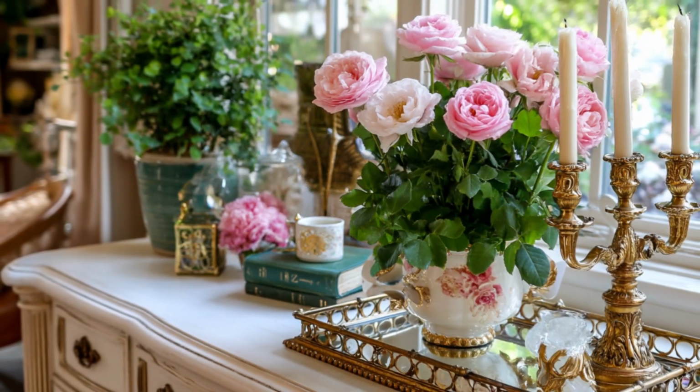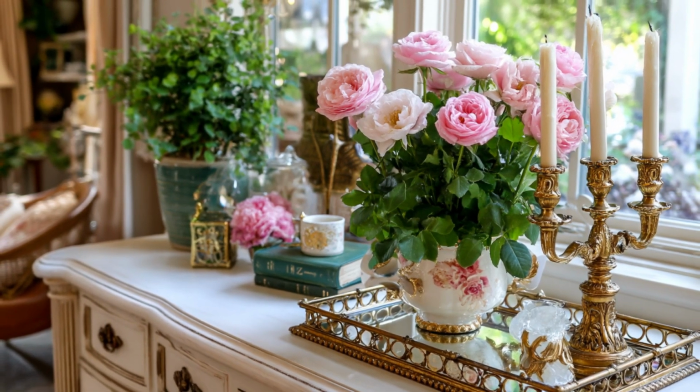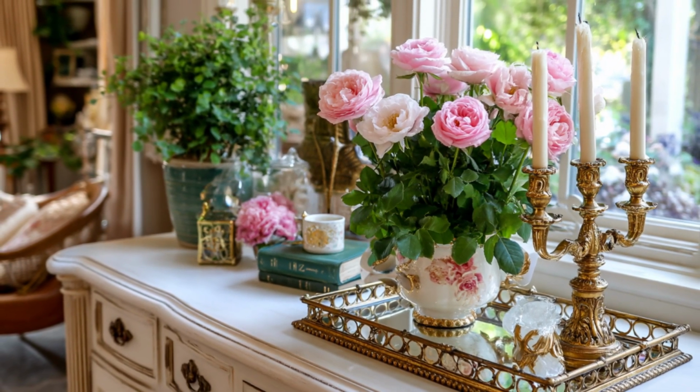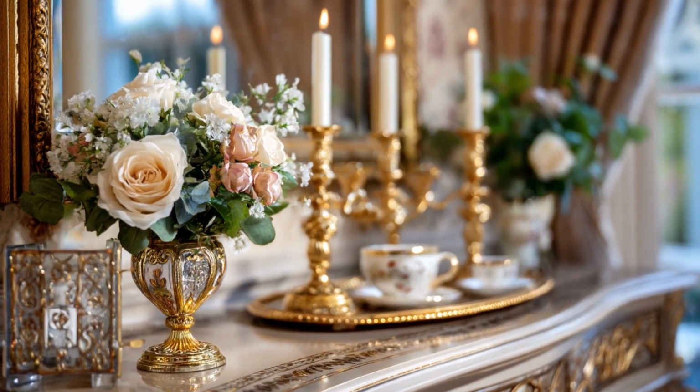Use vintage-inspired sconces, candelabras, or chandeliers with crystal or brass finishes. Layer your lighting with table lamps that have pleated or silk shades for added warmth.